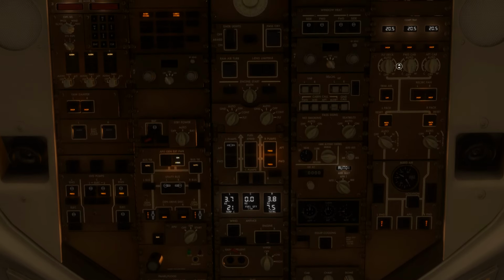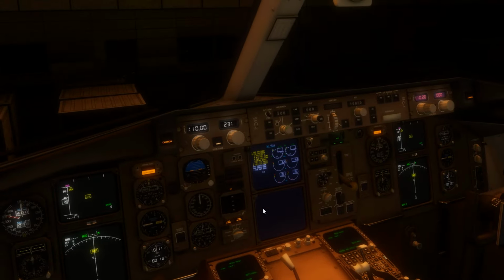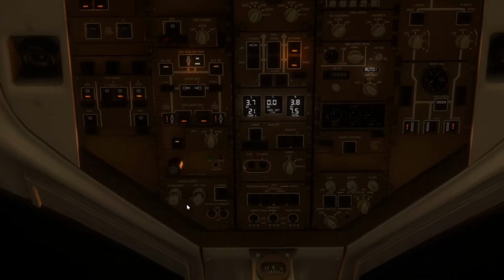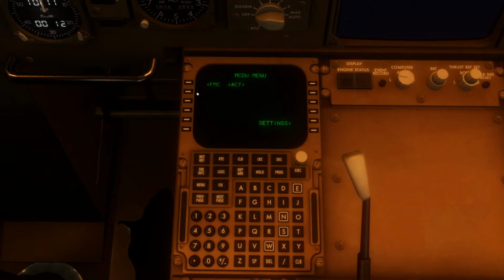Then we'll go and sort out the cabins, put them to auto, turn on our trim air with our recirc, turn the packs on with the isolation valve, get the APU gen ready for when the APU comes on. There's the IRS. So now we've got the IRS aligned, we've got the APU on, so we can turn the APU on with the engine bleeds. After that we'll check our temperature, so 21, which is fine. The IRSs are now ready, so we'll go in and get our positioning.